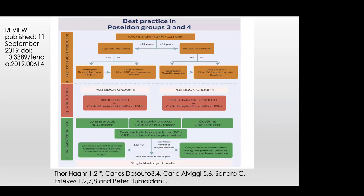Now, if the woman is more than 35 years, again, yes or no for adjuvant. Here, they've not mentioned CoQ10, only androgens and growth hormone. If you don't want to, straight away stimulate them. Then, what is the stimulation? Well, 300 units of daily FSH in the younger age group. In the older one, 300 units of daily FSH plus 150 IU of recombinant LH also. I'm not going to detail corifollitropin alfa because it is not available with us. And then later on, trigger and retrieval.